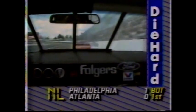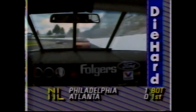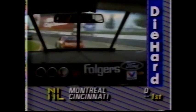Rusty Wallace, a caution flag coming out. They're back in the lead lap, but passing Rusty Wallace is going to be very, very difficult today.